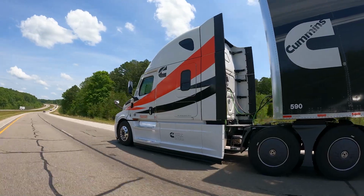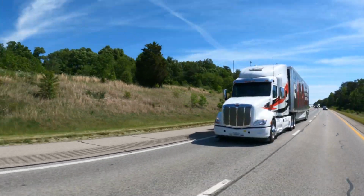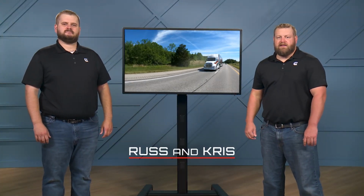One of these features is called dynamic power. Here with us today are two experts from Cummins to help walk us through what drivers and fleets will experience when this feature is active. Hi, I'm Russ Bowling. And I'm Chris Tasnick.